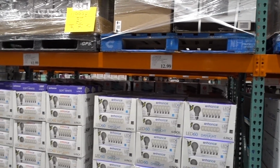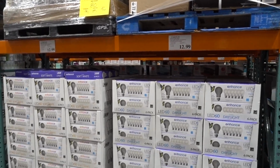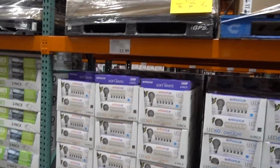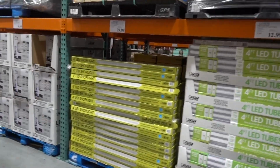Boy, they really have a selection here of light bulbs. These are a good deal. Light bulbs can be expensive, especially the LED ones. They're really expensive at Home Depot.